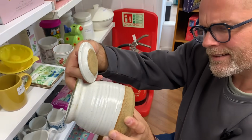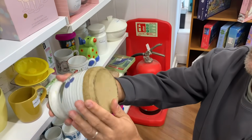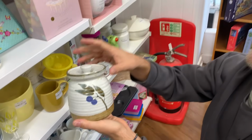Can I read that? Scarsbury, Caithness. So it's Scottish. It's quite nice. No price on that, I don't think. There is on the top. Oh, £3. Perhaps a little more modern, but quite nice.